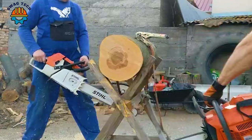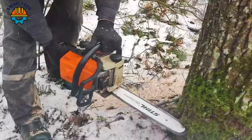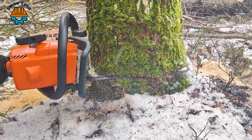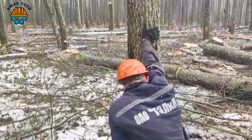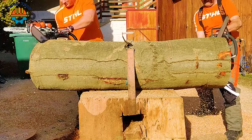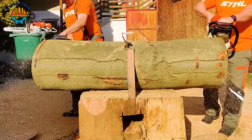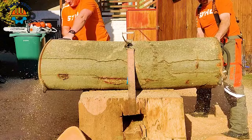This machine has an automatic chain lubrication system while cutting that improves durability and performance, reduces maintenance needs, and ensures stable cutting performance. It takes two people to split this block of wood into pieces quickly.